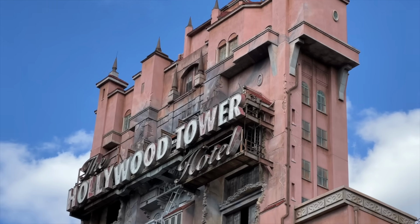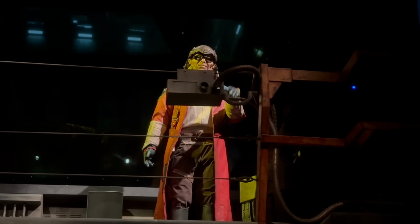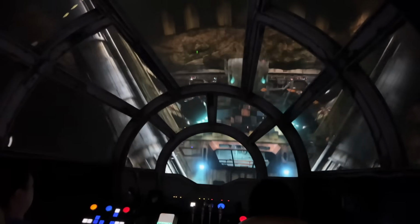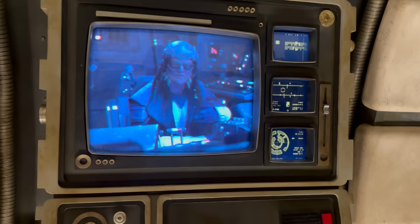Now choose the front if you want to take charge on Smuggler's Run. Sitting at the front of the Millennium Falcon means you're one of the two pilots that'll determine how smoothly or how rocky your flight is going to go. And if you're a Star Wars fan, you owe it to yourself to live out this dream come true at least once. And also choose the front if you don't want a headache at Rock and Roller Coaster.